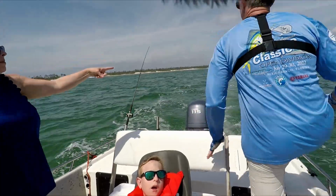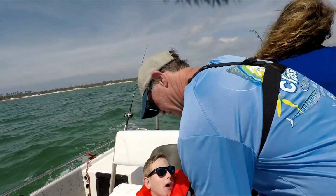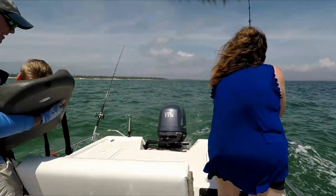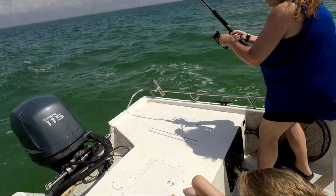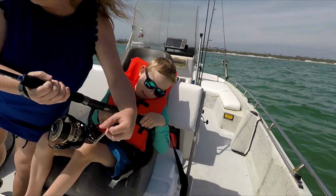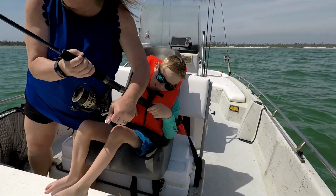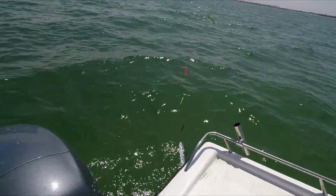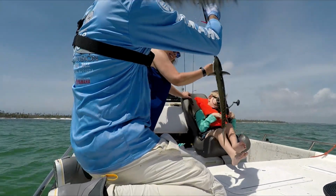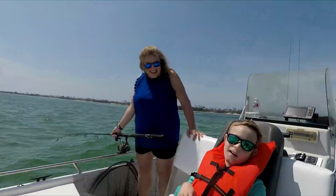Okay. I think he's on. Yeah, we got him, Stephen. All right, you ready to catch him? We got him. Got him. Look, Stephen. Got a big Spanish mackerel. It's the big one of the day, I think. Did you get him? You ready to get him up? You gonna get your fish? All right, let's get him. Look at this one. Look how big he is. He's the biggest one of the day, Stephen. You got the biggest fish. Look at him. What do you think?